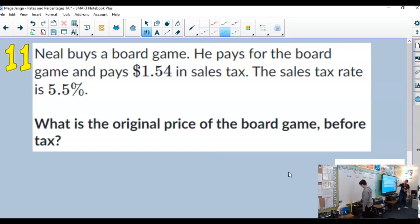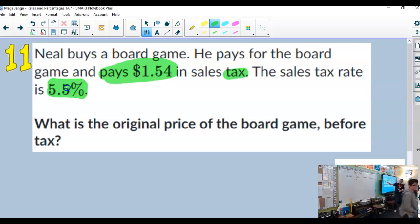I forgot how to do these. So this is where I think some of us have been misreading. This is the tax. That is your 5.5%. That is not the price of the board game. Hot diggity, I wish it was. Yeah, hot diggity. $1.54, I'll buy 10 copies of that game. That's the tax they paid. What did the game actually cost?